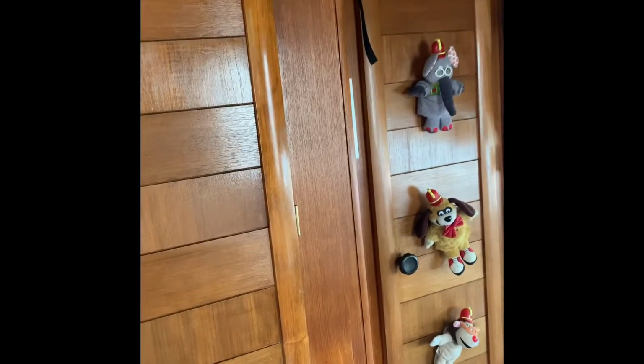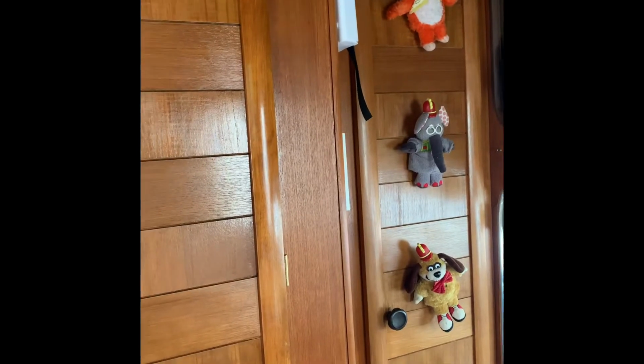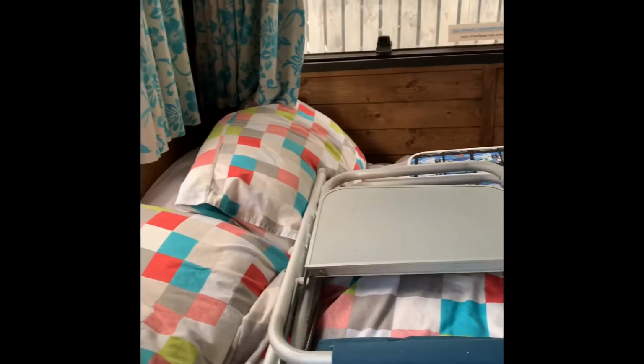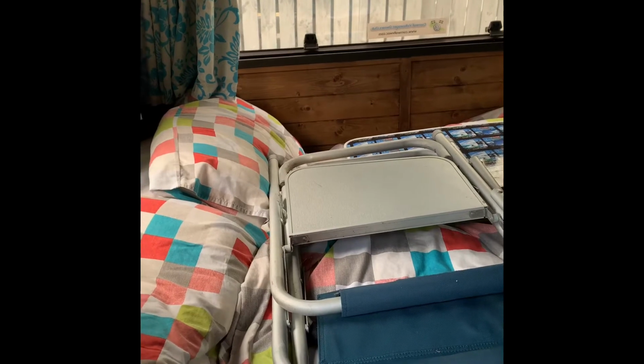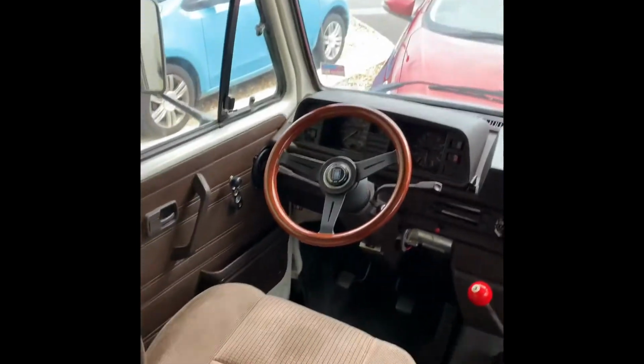Unfortunately, we had to change the fuel tank as well, which this heater ran off. So it's got a separate heater, separate diesel tank just for the heater. Yeah, so it's just the way it is. So yeah, that's basically it really. I've also had power steering put in it as well, which helps a little bit.